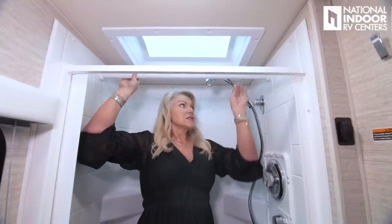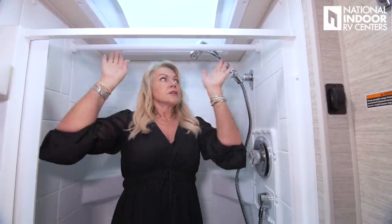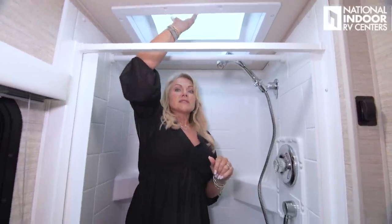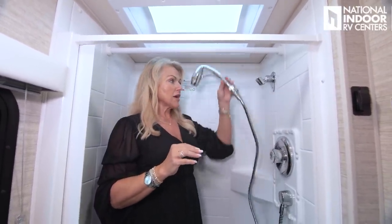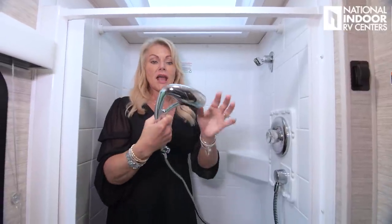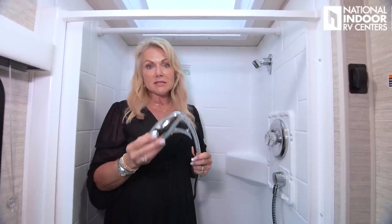If we're not going to use it as a shower, we can hang our clothes in here if we want to wash them in the sink, hang them to dry out here if we want to wash them outside. Then we've got the skylight here, which is nice too. It gives us some extra height. We've got the shower head. This is the oxygenic shower head, so it's gonna conserve water, but still give you nice pressure.